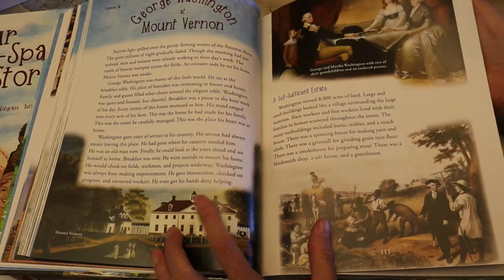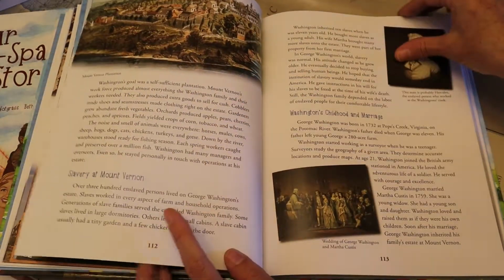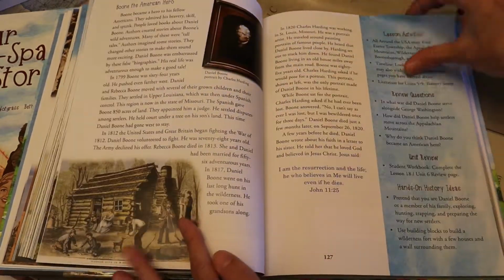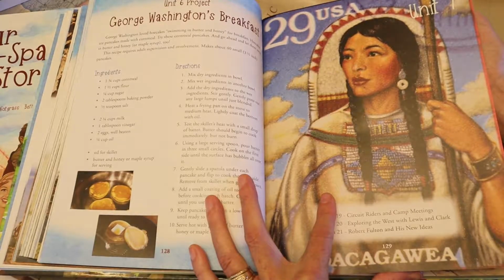You know, I might assign that book to my 11-year-olds to make it a little more in depth for them. Probably what I will do. Daniel Boone, again, I can assign some books for the older guys. George Washington's Breakfast, that's our project.